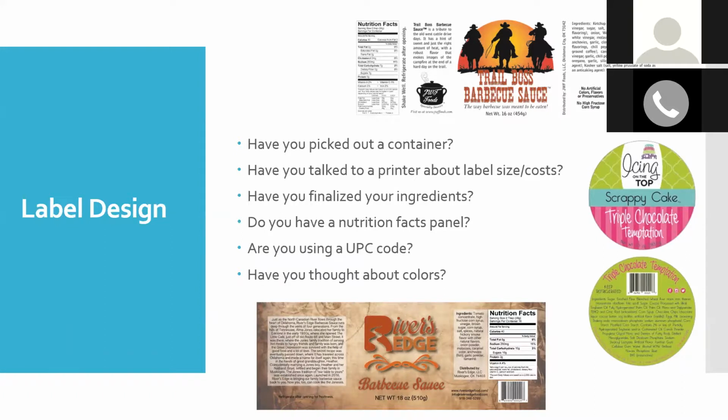A UPC code, you can go and register for a UPC code specifically for each of your products. So that's a little barcode that you see on all the products at the grocery store, as well as the ones here on the screen. And then again, think about colors, because colors really are going to change the way you look at things.